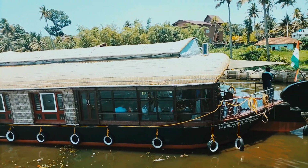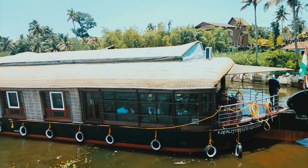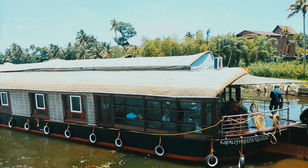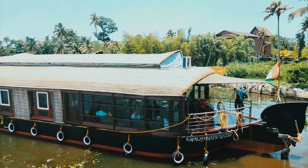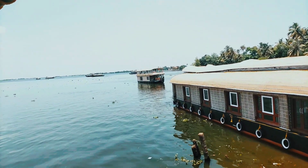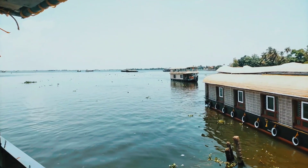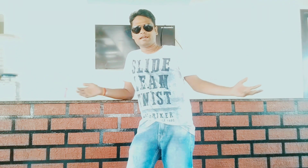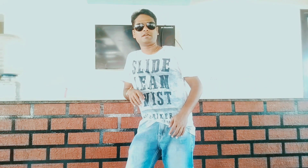Happy Independence Day, guys! You can see this houseboat starting for its ride for today. I'll give you the complete information of our houseboat. First of all, happy Independence Day to all guys. And currently I am inside Eco Houseboat, and this is the lobby space.